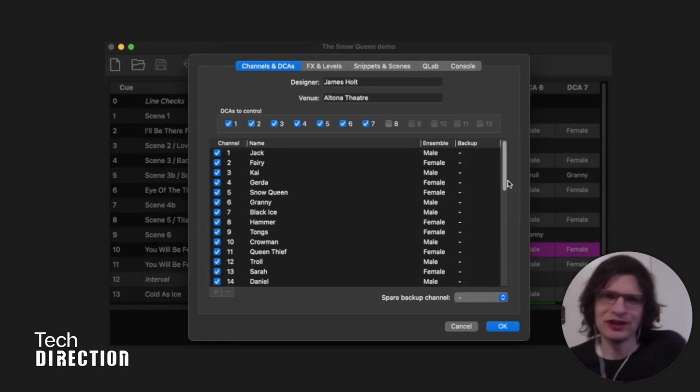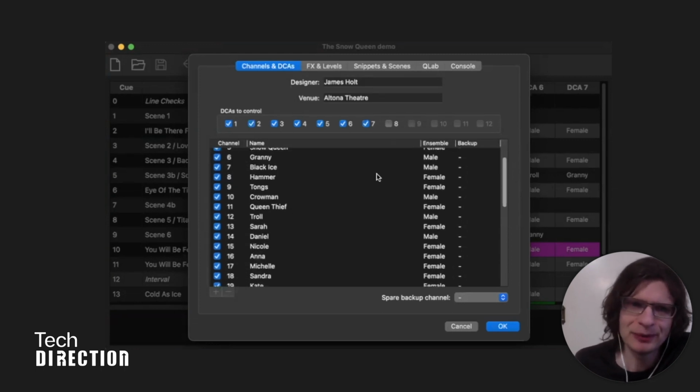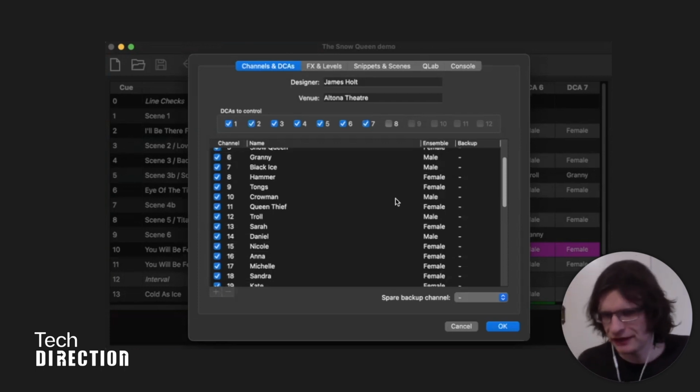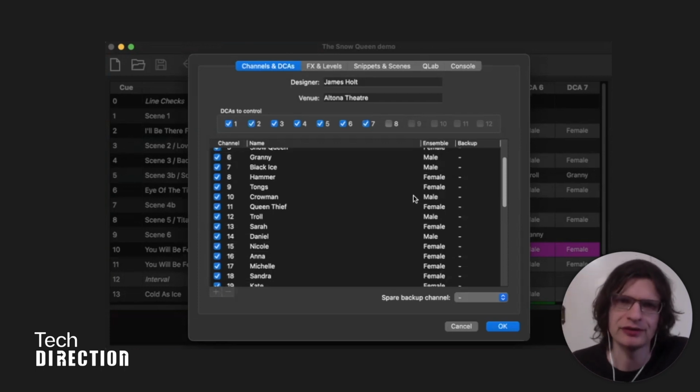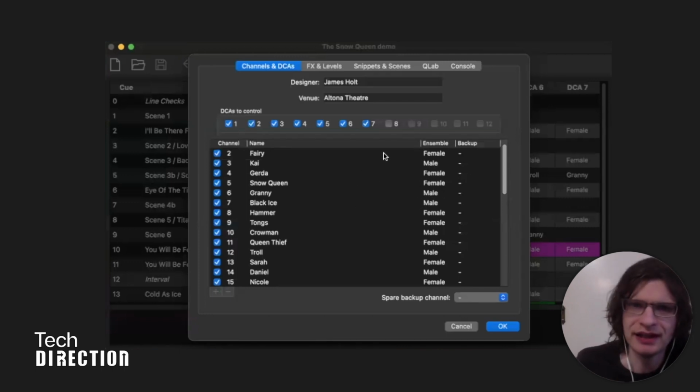So the mic plot was fairly straightforward in that every character had a mic. They're all laid out here, and there were no swaps. This mic plot was done beforehand with the cast list, working out who has speaking parts, who has singing parts, and then assigning a microphone to each of them. So when you first create a new show file in TheatreMix, you'll be presented with this screen. You can type out all the character names, give them a default ensemble if you want, select the number of DCAs you're going to control, and so forth.